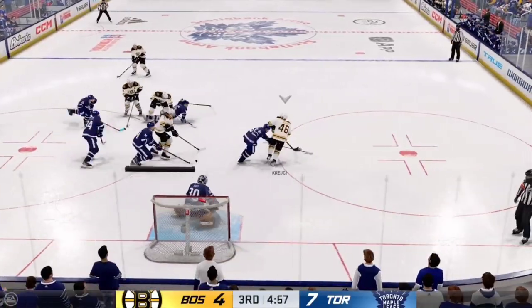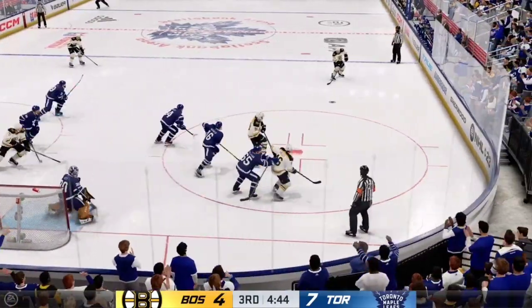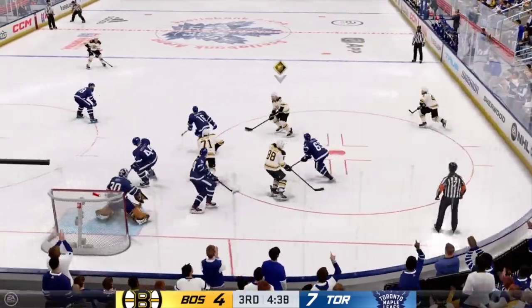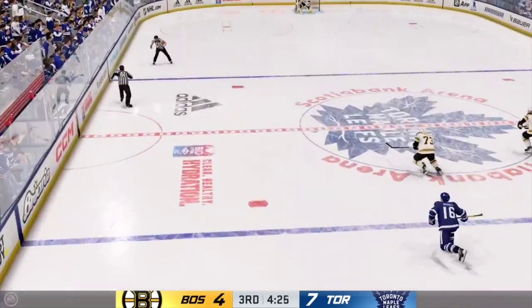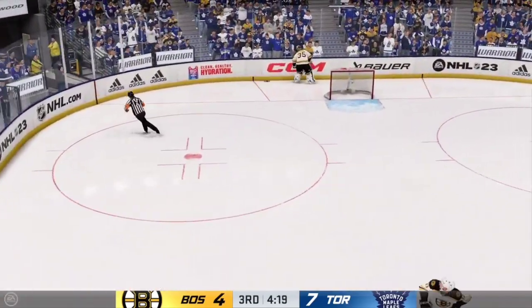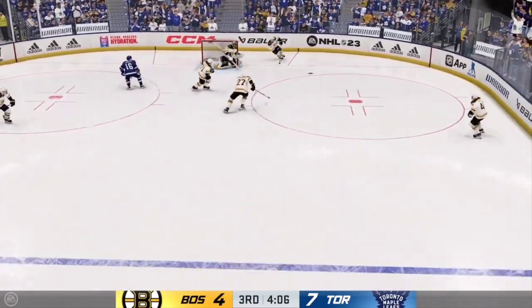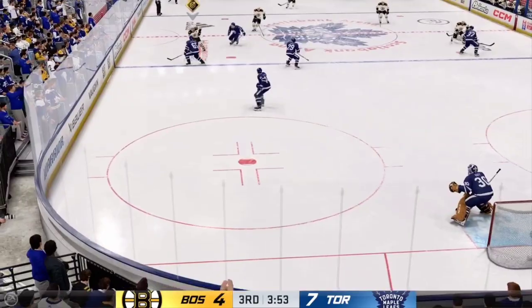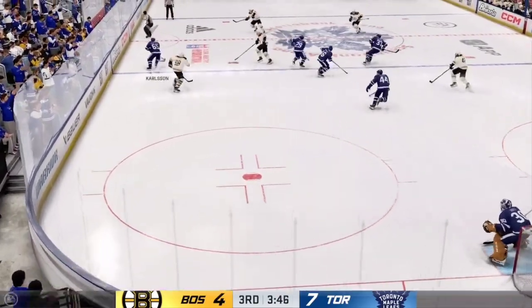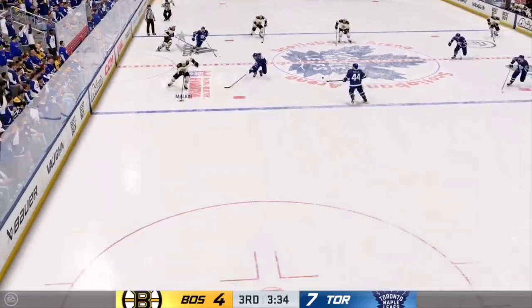Won the draw and they look to set up. Blocked in traffic. The Bruins have it in the offensive zone. Lets it fly. Off a stick. Scooped up along the wall by McAvoy. Passed up ahead. Long reach breaks up the momentum. The Bruins take possession of the neutral zone.